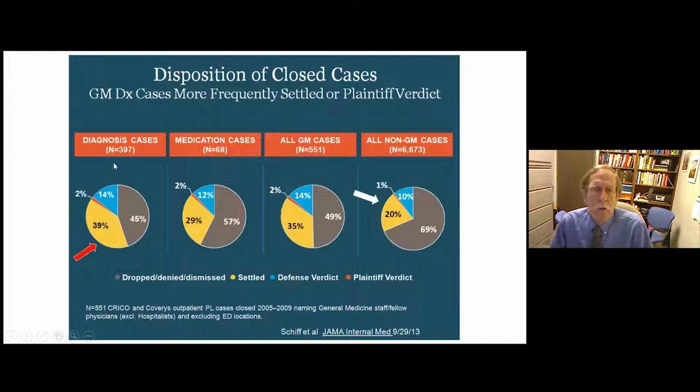Let's jump over to these diagnostic error cases. Twice as many, 39% versus 40% versus 20%, are either dropped, are settled. What that means, again, in very oversimplified terms, is the malpractice lawyers who are defending these cases look at the chart and they said, oops, I don't think we can defend this case. There's an X-ray lesion. The doctor was told about it. They didn't follow up, high PSA, et cetera.